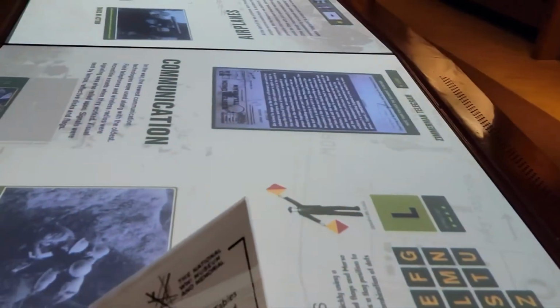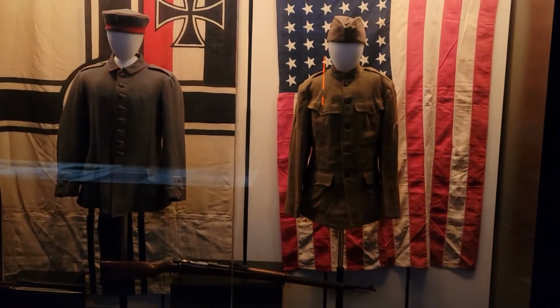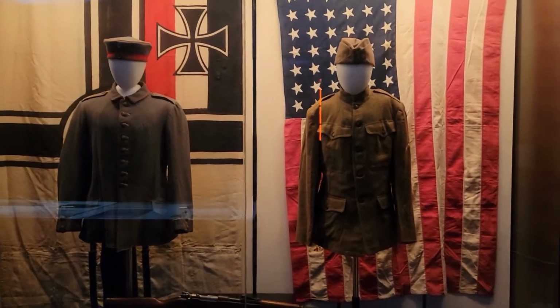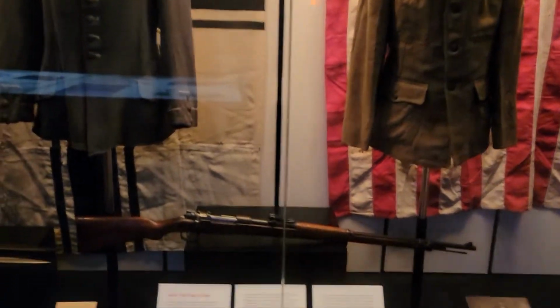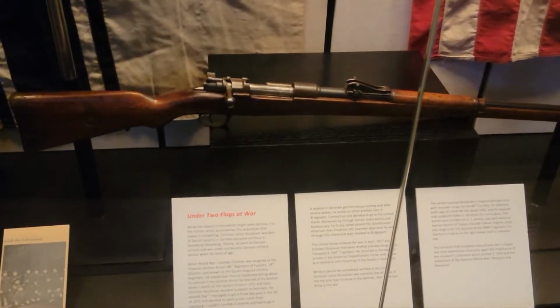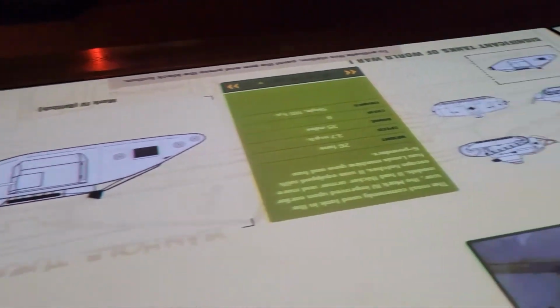So there was a point in the war where Germany invited Mexico to join the German side in case America decided to go to war. And of course, Mexico didn't do that, but the invitation kind of sparked the war. So these were two of the uniforms at the time, and typical rifle that we were using in the video game. And some documentation here. Won't really look at that. Talked about the earliest tanks.